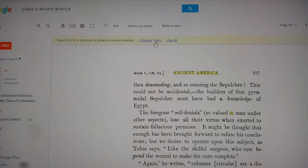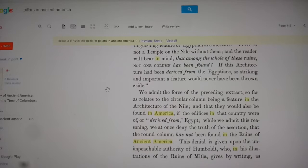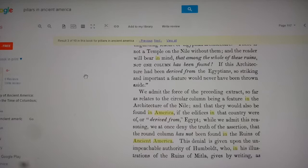It might be thought that enough has been brought forward to refute this conclusion. But we desire to operate upon this subject, as Tobin says, like the skillful surgeon who cuts deep beyond the wound to make a cure complete. Again, he writes, the column circles are distinguished features of Egyptian architecture. There is not a temple on the Nile without them, and the reader will bear in mind that among the whole of these ruins, not one column has been found. If this architecture had been derived from the Egyptians, so striking and important a feature would have been thrown aside.